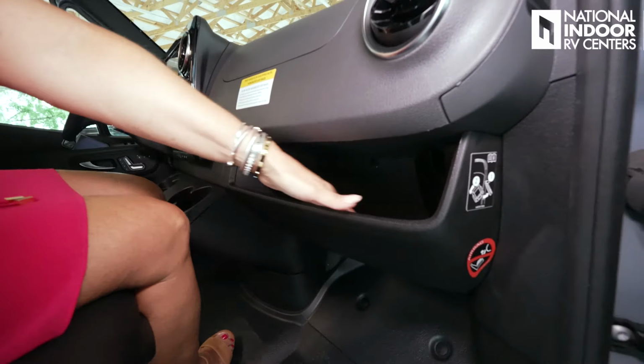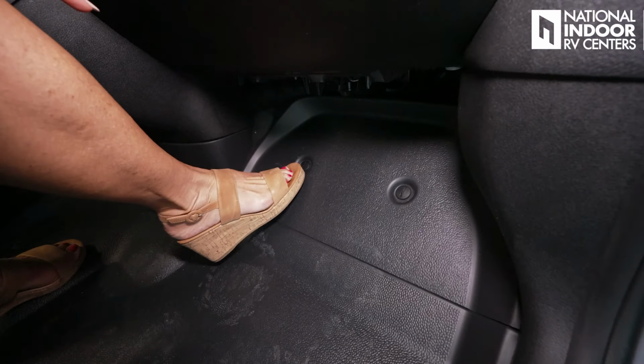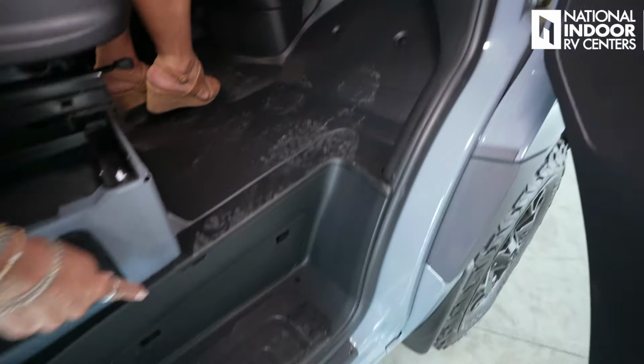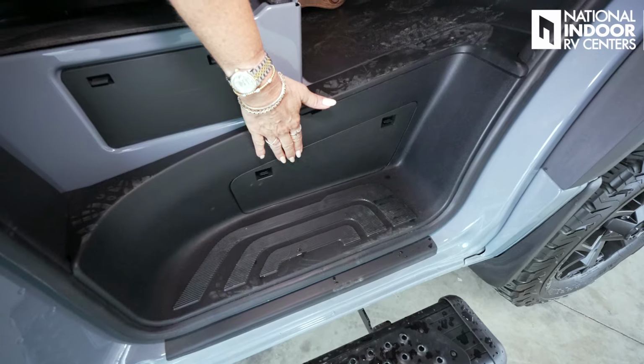From the passenger chair, you have a nice storage compartment here. So if you undo those dials right there, you've got the tools that you would need to be towed with below that. And then right in here, you have the jacks in case you ever need to change your tire.